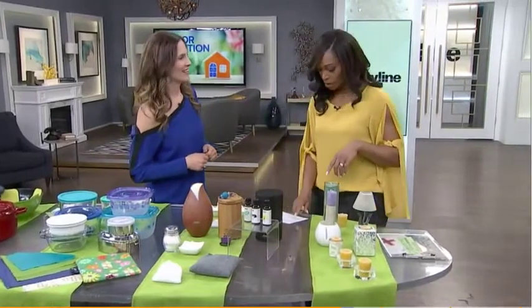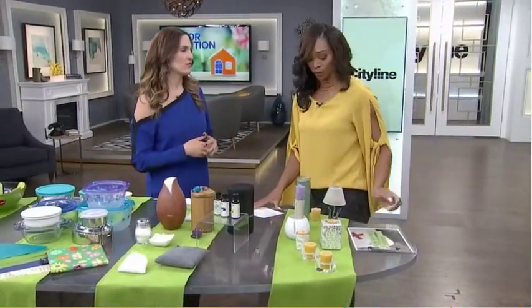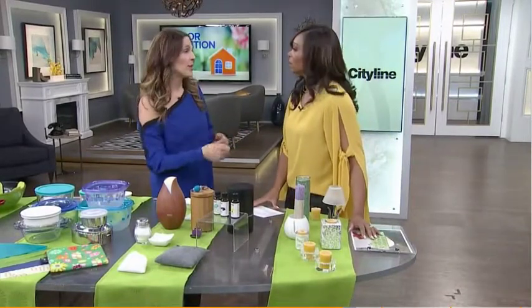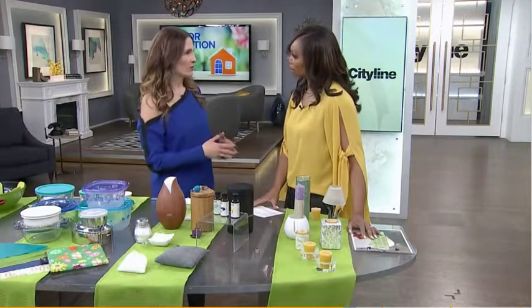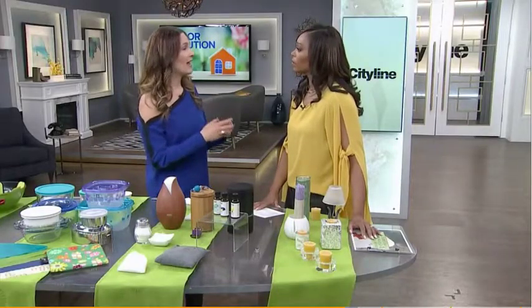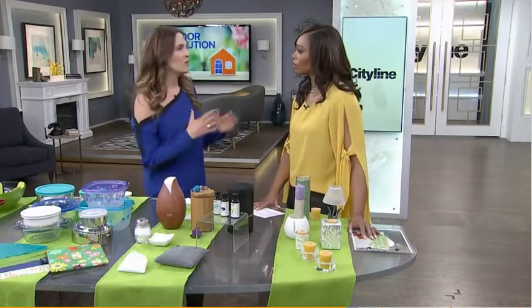Okay, let's talk a little bit about air fresheners and air odorizers. When it comes to indoor pollution, the chemical air fresheners we want to get rid of. The ones you plug in, the ones you spray. Yes, because they have something called volatile organic compounds, which are VOCs. Those are chemicals that we breathe in that have been linked to eye irritation, lung irritation, and they may even trigger asthma.